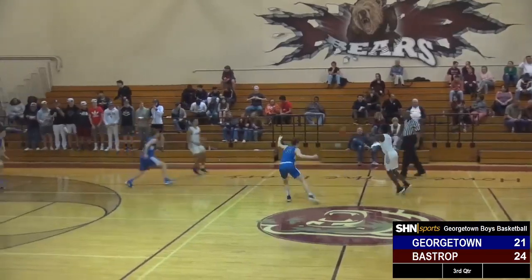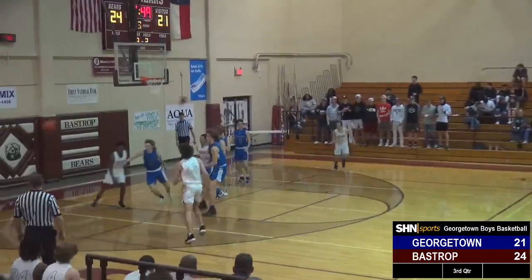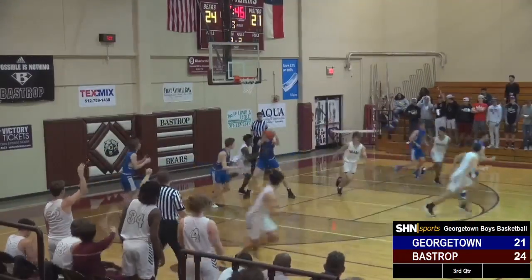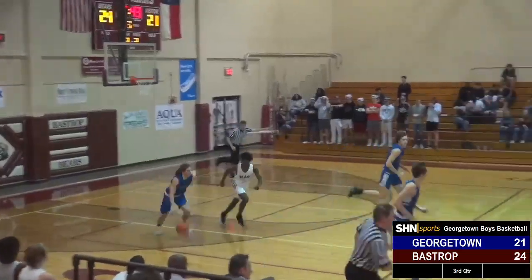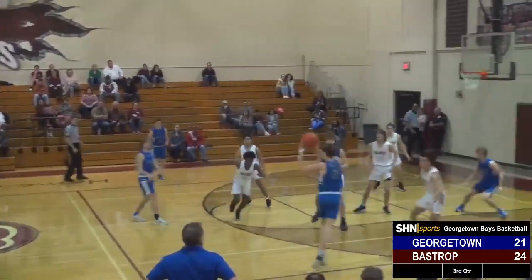Teeley covers Jackson across the timeline. Into the hands of Albritton on the right wing. He drives in, kicks it open to Rodella, left baseline, three-pointer up, rattles in, no good. Landry Woods gets the rebound into the hands of Campbell. He'll push it up against Jackson.